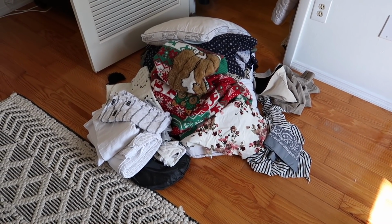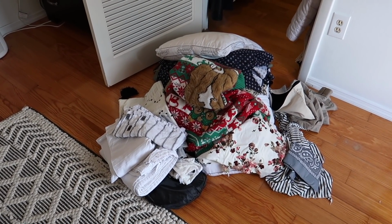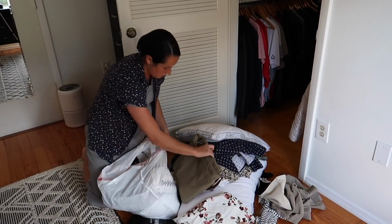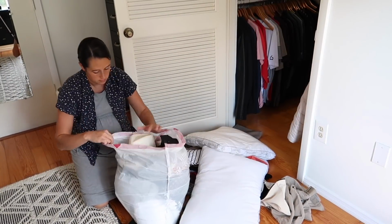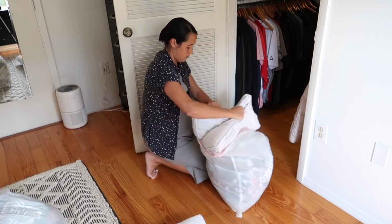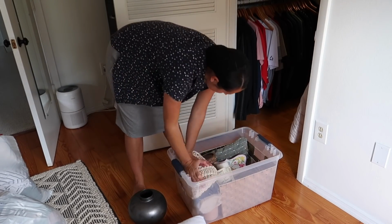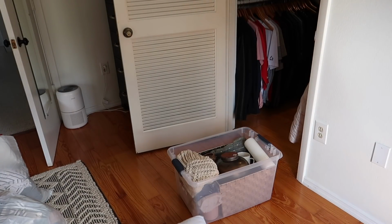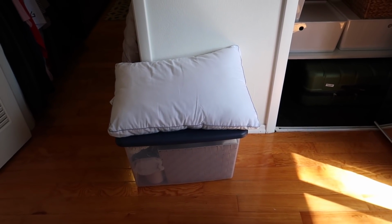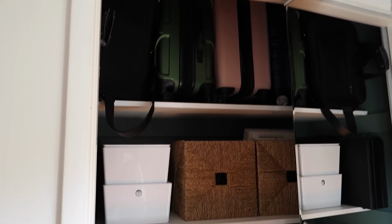So I think this is the pile that I'm going to be donating from our room at this point. I may find some more things later, but it's actually more than what I expected. Although there's a couple pillows in there, so it looks bigger than it is. That's going to go to the storage unit. I think I'm going to save the one pillow after all. And then this closet is pretty good. It's kind of overflow, and then our suitcases and things like that.